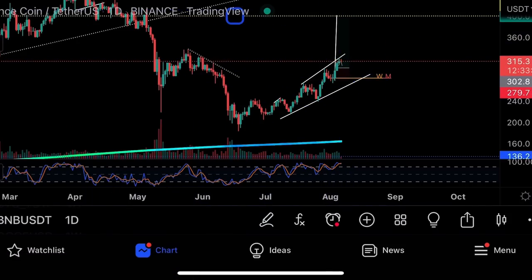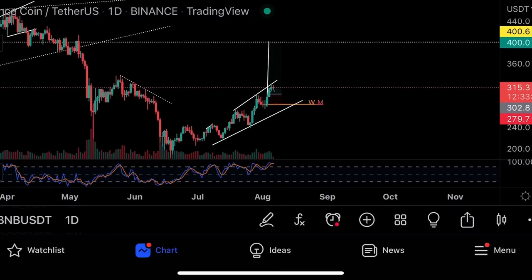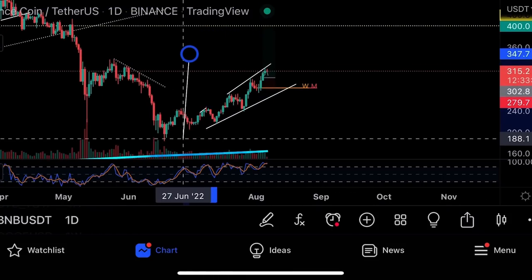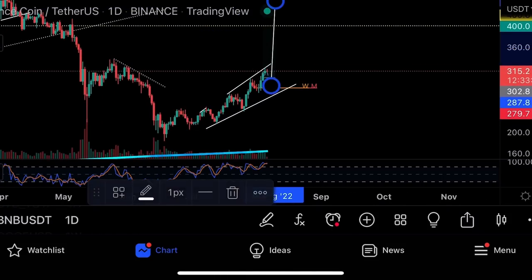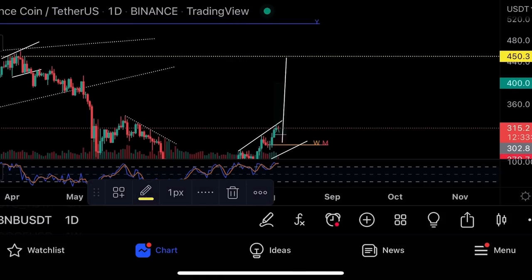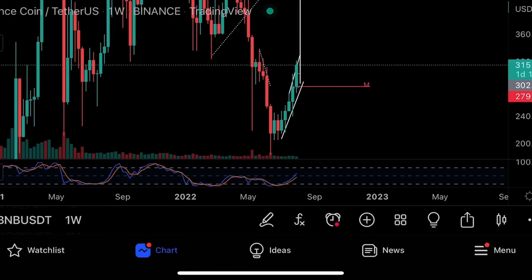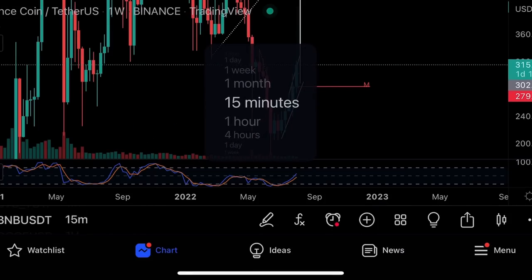We would move the base of that cup and handle that I just drew. So you'd move on BNB around this distance to around 450. So BNB is looking beautiful. On the weekly, amazing as well. But on the 4 hourly it can pull back a bit.